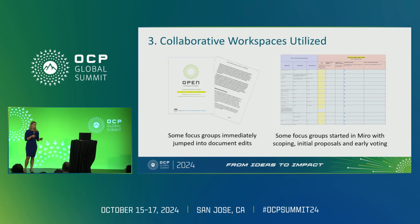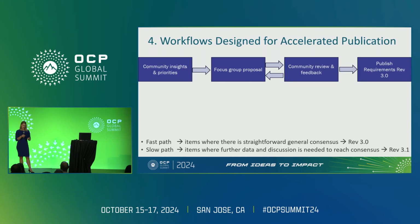Some focus groups jumped right into drafting. It was a little bit more straightforward. Other focus groups used Miro as a collaborative platform to be able to engage on their own time. And finally, the workflows that are established here are really intended to allow for dual publication of a requirements document.